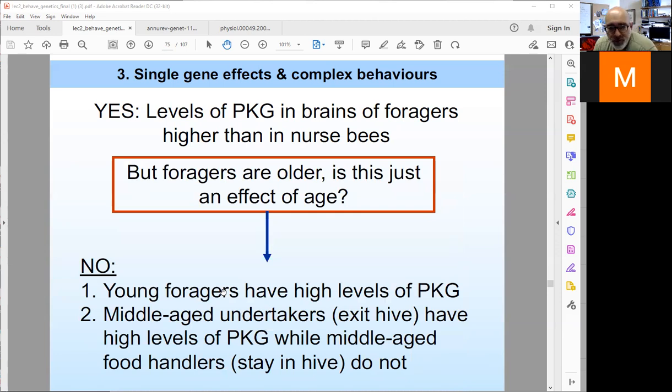So we can conclude that the levels of PKG in the brains of foragers are higher than in nursing bees, which is what we predicted. But because they have differences in age, the reason behind this may be simply because of age, right? That simply younger bees have lower PKG than older bees. But here, this is not necessarily true. It seems that young foragers have high levels of PKG.